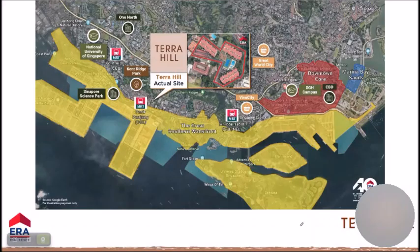Excited. So this is the actual site. Okay, actually the whole map over here, the Greater Southern Waterfront, which is in the yellow, is really at the doorstep and the fringe. We are at the fringe. So what's good about it? We are a few minutes walk to Pasir Panjang MRT, and we are surrounded with all the nature, Cambridge Park, Hog Park, and Labrador Park.